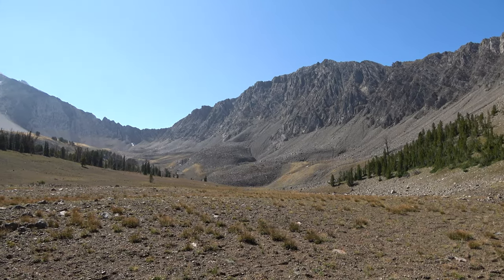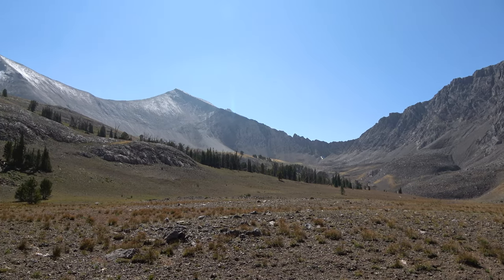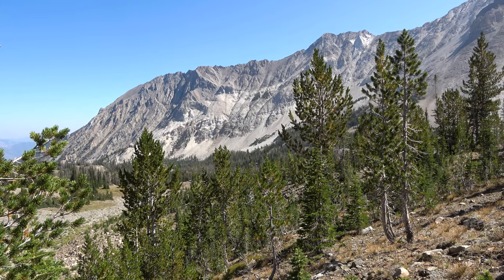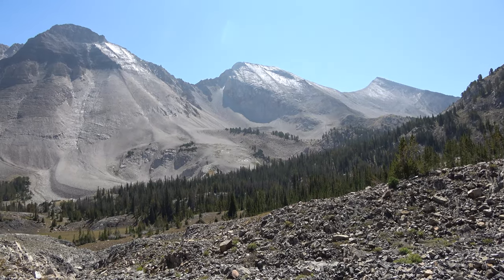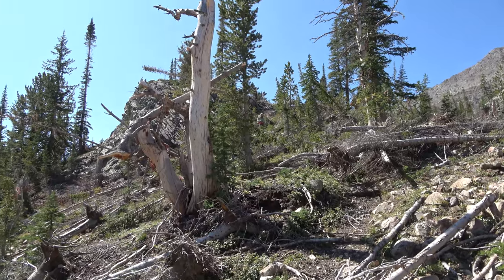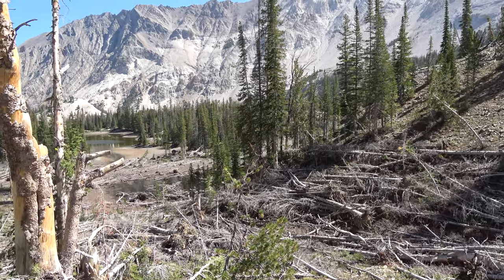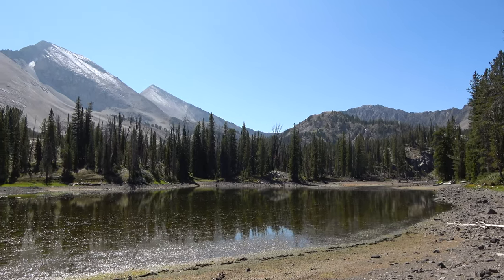Camp's packed up and we're heading out. One last look of Bighorn Basin. Get the avalanche slope. Straight up carnage. Back at the upper lake.